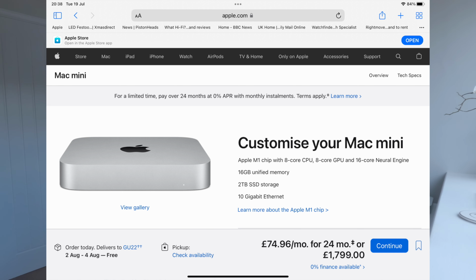Now, the cheapest M1 you can buy in the UK is £699, and the most expensive one is £1,799. I bought mine to last me 5 to 10 years for personal use and business use, and I wanted to get into doing YouTube videos and editing stuff and things like that. So it had to be able to do that. That was the reason why I chose one.